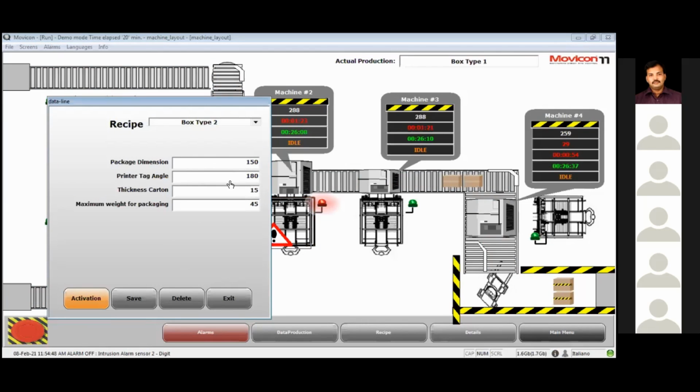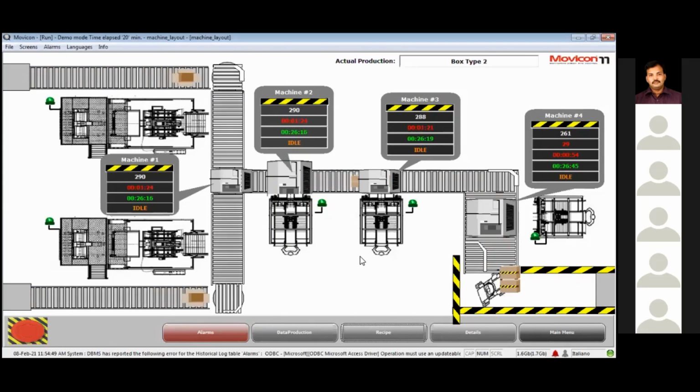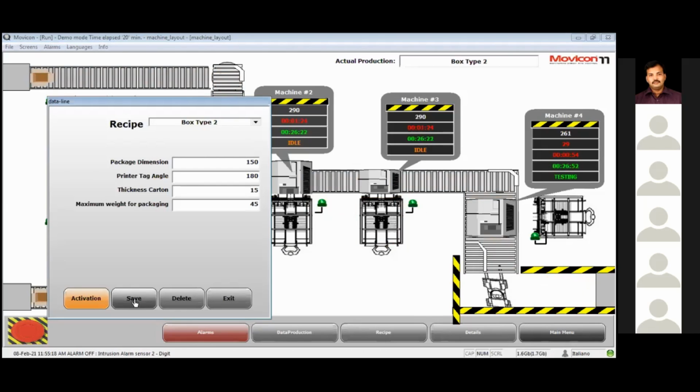You can just create a recipe format and activate it. If you want to delete, that is also possible for the particular one. In production, from time to time, a parameter will change. Recipes are a huge concept, which need not be covered within one hour.